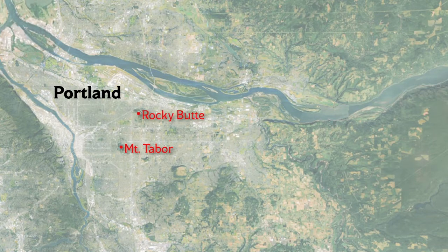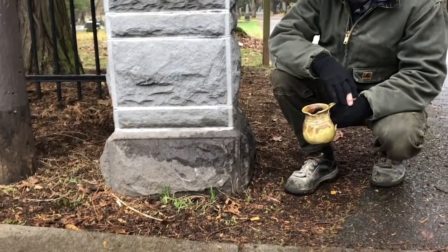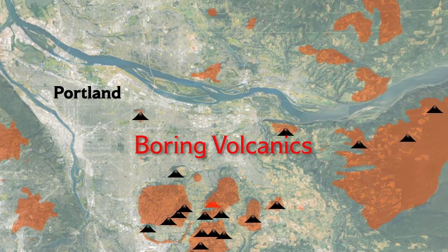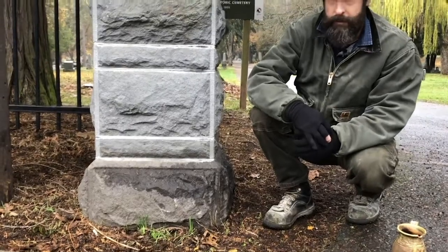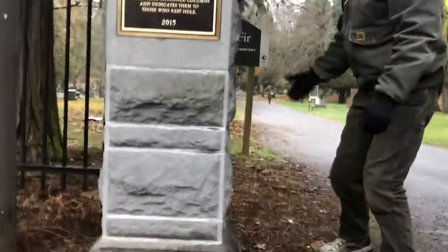Mount Tabor or Rocky Butte? Right here in Portland, Oregon. Yes. Right in the city limits. Now, geologically, I understand these are all part of the same phenomena that we call the boring basalts after Boring, Oregon. Yes. All within the last 2 million years or so. I can't add much to that. I can only speak of the workability of each of these stones. It's extremely workable.